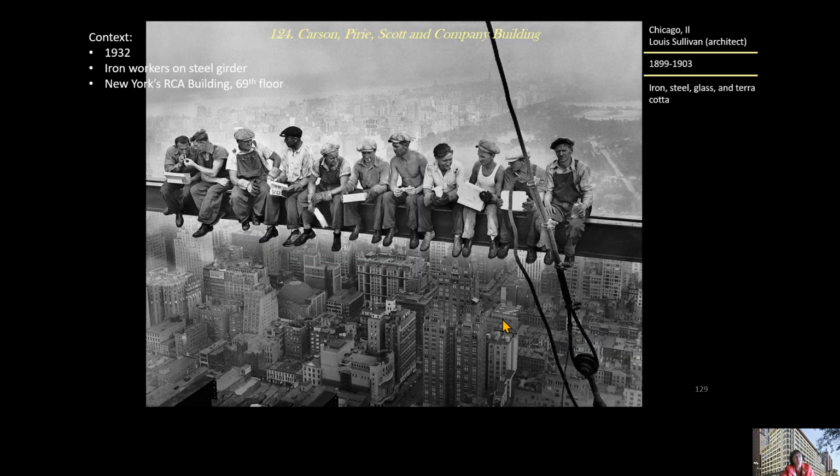Okay, and just want to hit real quickly, that whole building's made of steel kind of took off. So this is 30 years later, 1932. This is the RCA building in New York City. This is the 69th floor, the famous image that the newspaper got these men to come out here and sit on this steel girder and get a photograph of them at work or at lunch. So they're all supposed to be eating lunch. And here, this guy, though, he's got an alcohol bottle. None of them is tied off.